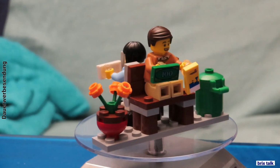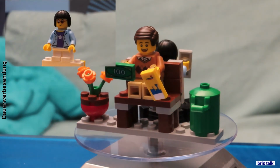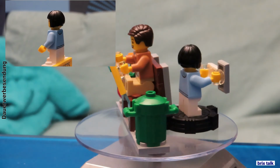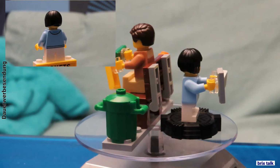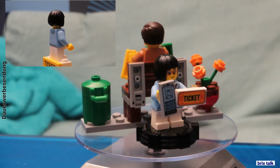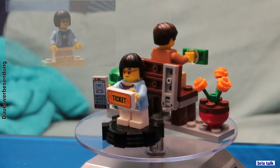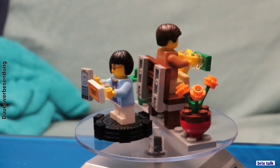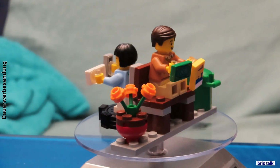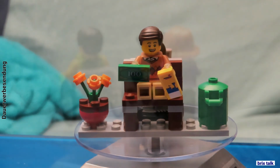Also there is another figurine here, a child with a back print and a front print. And she carries her mobile and some ticket. Again, the mobile is a print, while the ticket is a sticker. For that matter, the fact that she is a child and has the short legs which can't be seated, we will have problems to put her in any kind of ride. So stay tuned for that.